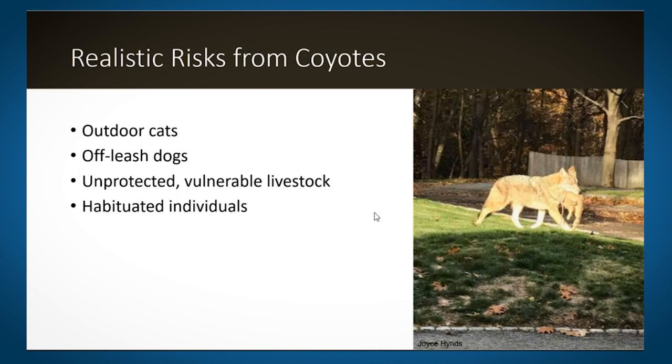So the Wildlife Resources Commission does try to keep track of reports of wildlife activity, complaints about wildlife, any type of interactions that people report to us. We do maintain data on that so that we can learn what's going on out there, what the wildlife are doing, and how people are interacting with them. And with that data, we can say that despite a lot of fears of what coyotes are doing out there, this is really the short list of the real threats, the real damages that people are reporting to us in North Carolina. So top of the list, missing or killed outdoor cats.